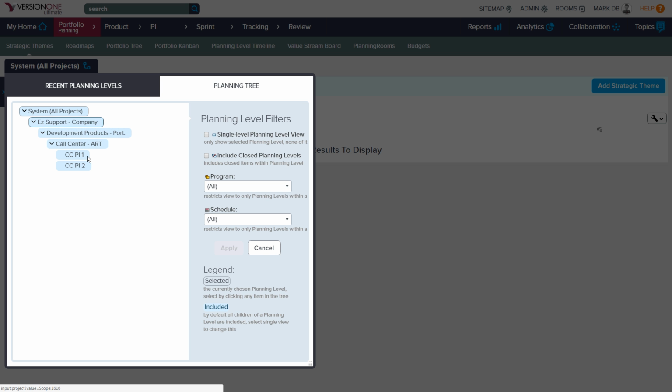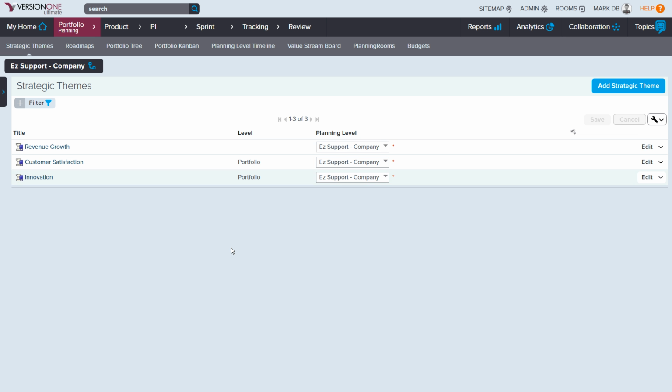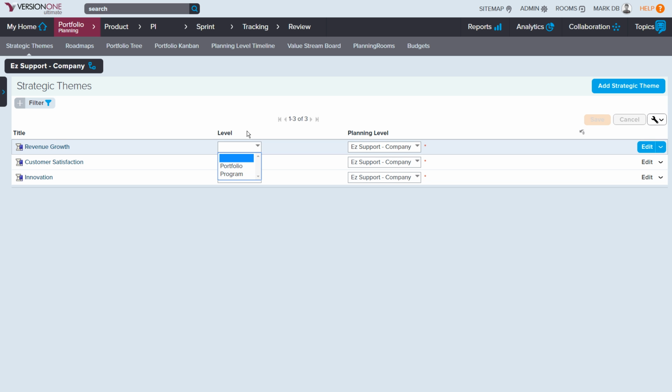So I'm going to start up at the high level of Easy Support at the company level, and I'm going to apply this. Now what this is showing you is how the backlog from the PIs or the program increments all the way up to the company level would roll up. So we're going to go ahead and just apply that. So now I see my strategic themes in there, and now I'm going to create a budget for these various different strategic themes.